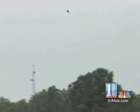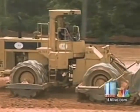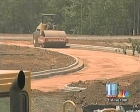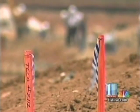The Arabia Mountain National Heritage Area rests in a peaceful corner of DeKalb County. It is the perfect place for a new high school. But it is not just any new high school. It is Arabia Mountain High School. Arabia Mountain High School will be the first LEED certified public school in the state of Georgia.